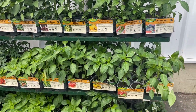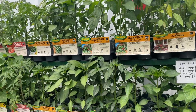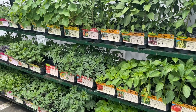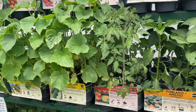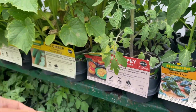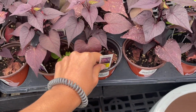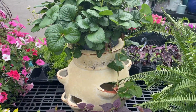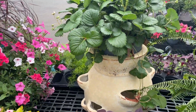And they have most everything you would need: purple bell pepper, jalapenos, poblanos, Anaheim, habaneros, big beef hybrid tomato. Look at this one, Mr. Stripey heirloom tomato. They have a sweet potato vine for $7.99. And then look at this container. It'd be great for strawberries. They even plop the strawberry basket on top.